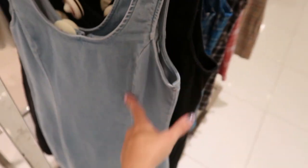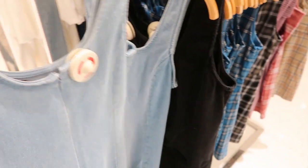Little like chambray dress. So it's sleeveless, has the stitch detailing with the zipper on the back. Comes in the chambray and then also the black denim. Really nice and stretchy. And these are $24.99.